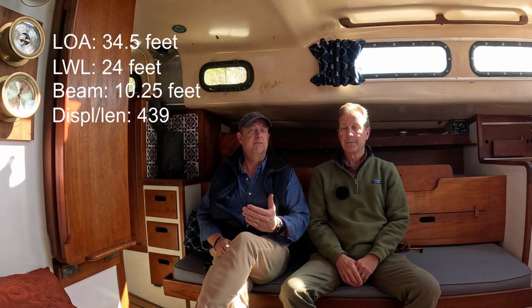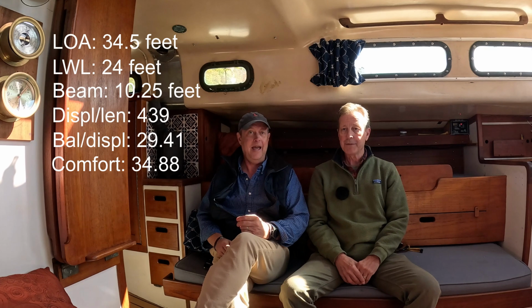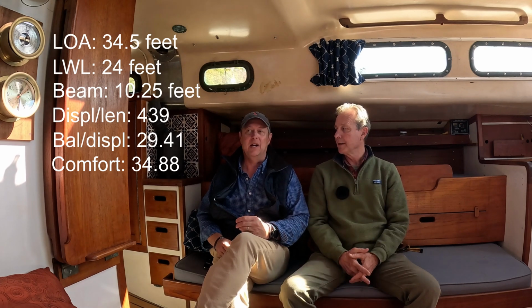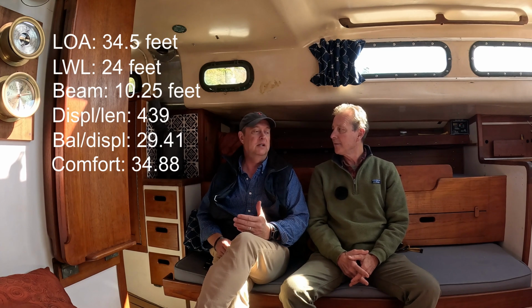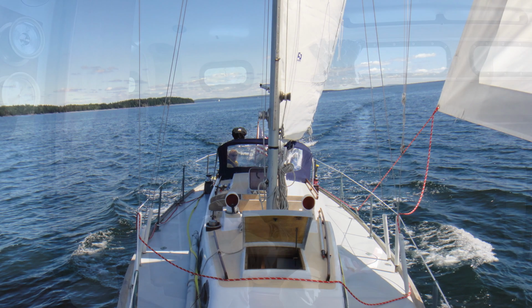And a reasonably stiff boat, about 30. And what is it? The comfort ratio is 35, so that's way up there. Way up there. So a comfortable boat. And as Kurt said, just really likes to handle a sea state and is very comfortable in most sea states. And we said new sails. Yes. Windlass. Yep. An engine with 1,000 hours on it that runs like a top.